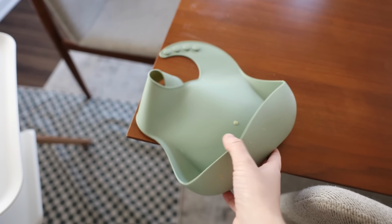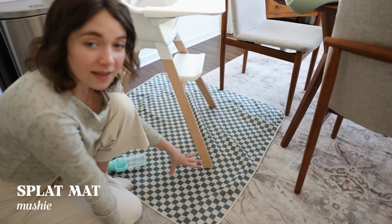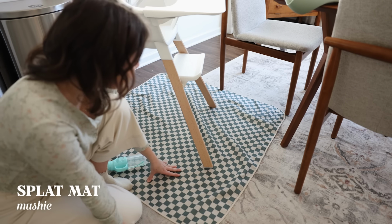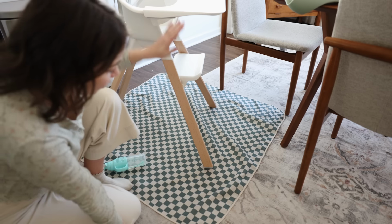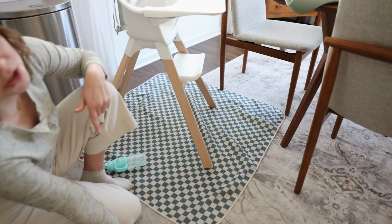These silicone bibs are such a lifesaver for eating solids. They're really easy to wipe down. You can put them in the dishwasher. We use them with every meal. And the splat mat from Mushy is one of those not necessary but nice to have things, especially since we have a rug in our dining room. It's really nice that if any food, which always drops off of the high chair onto the floor, we can just wipe this down really easily and put it in the washing machine if necessary.